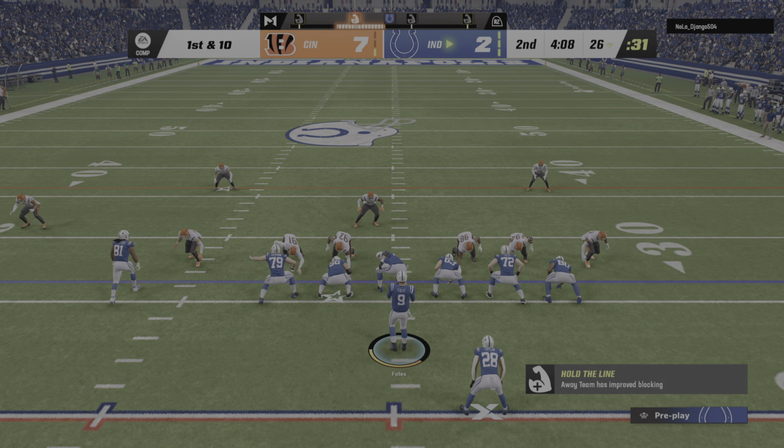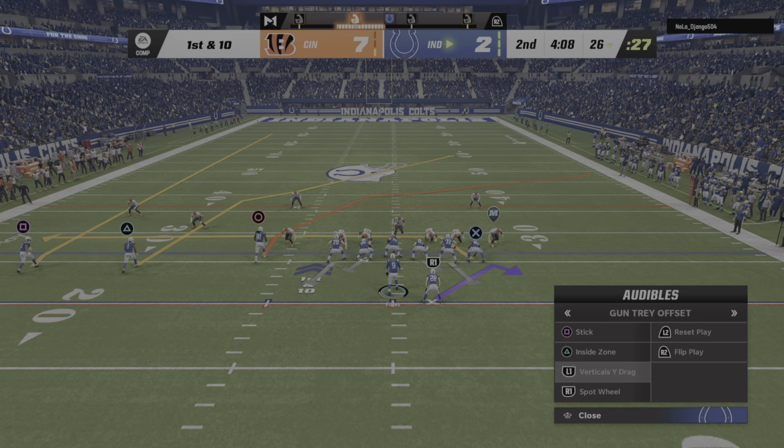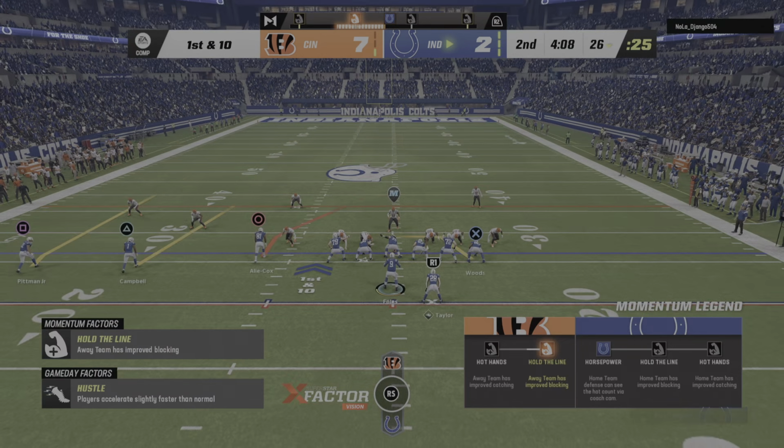The Colts come to the line ready to start their next drive. And the results for them have not been strong to this point. 2 drives have ended in a turnover and then a punt.